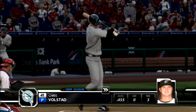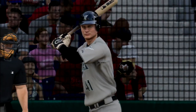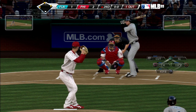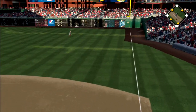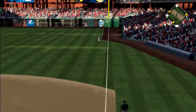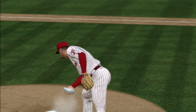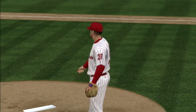Chris Volstad stands in now with a chance to either tie this game or perhaps give his club the lead. Now he reaches out here and just serves this one out behind first. And that's in there, base hit. 1 run scores, the throw to the plate, and not in time as the second run scores. Boy, and when you've got the pitcher at the plate, there's an out you've got to count on getting.